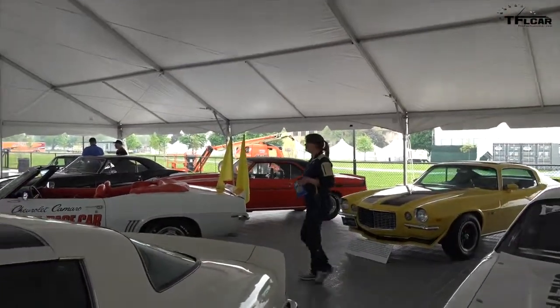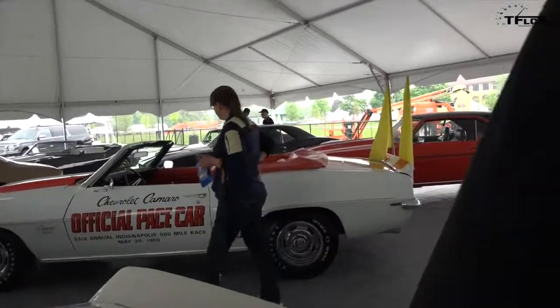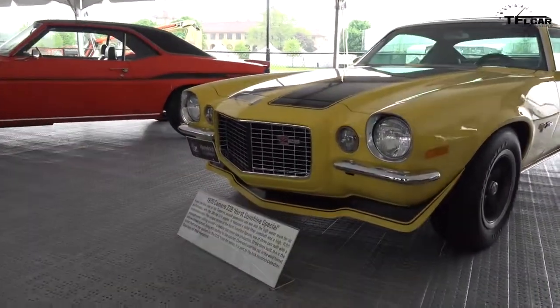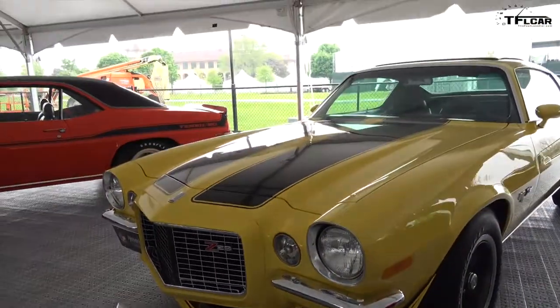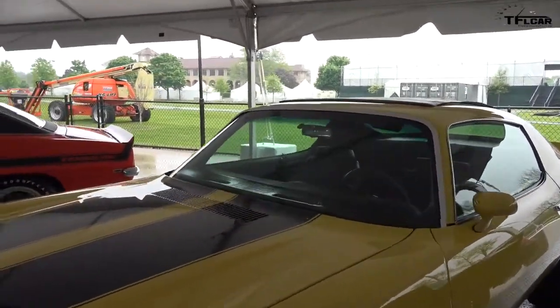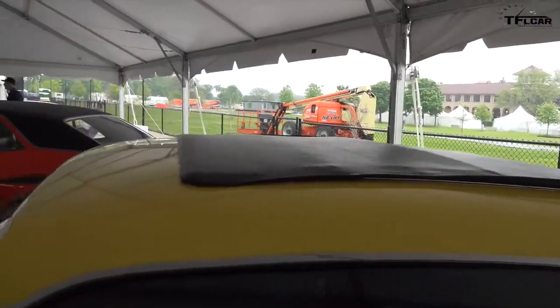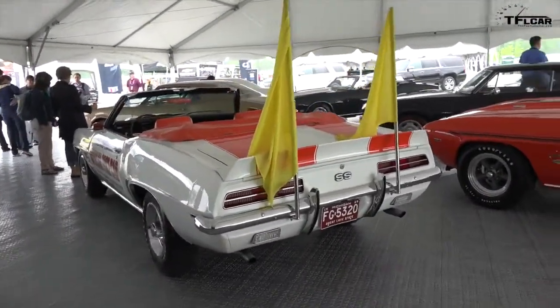Okay, now we're getting into the oldest Camaros, right? Yeah, this was a prototype car that Chevrolet did that never made it into production. It's got a very unique sunroof on it, and as well as... yeah, I can see that leaking after a couple of years. Yeah, there was something about it they didn't like.